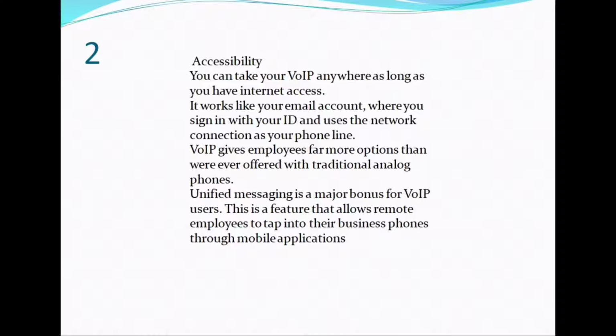2. Accessibility. You can take your VoIP anywhere as long as you have internet access. It works like your email account, where you sign in with your ID and use the network connection as your phone line. VoIP gives employees far more options than were ever offered with traditional analog phones. Unified messaging is a major bonus for VoIP users. This is a feature that allows remote employees to tap into their business phones through mobile applications.